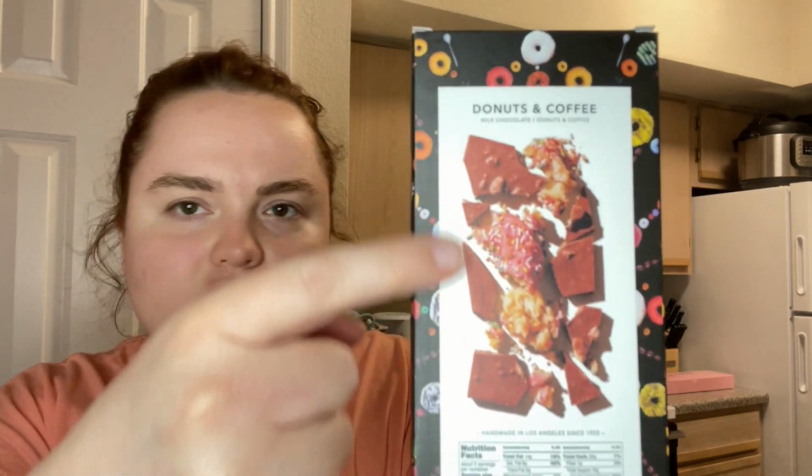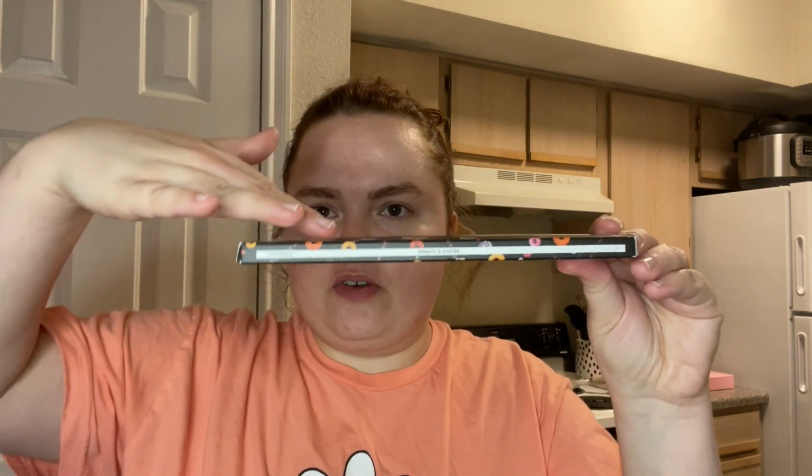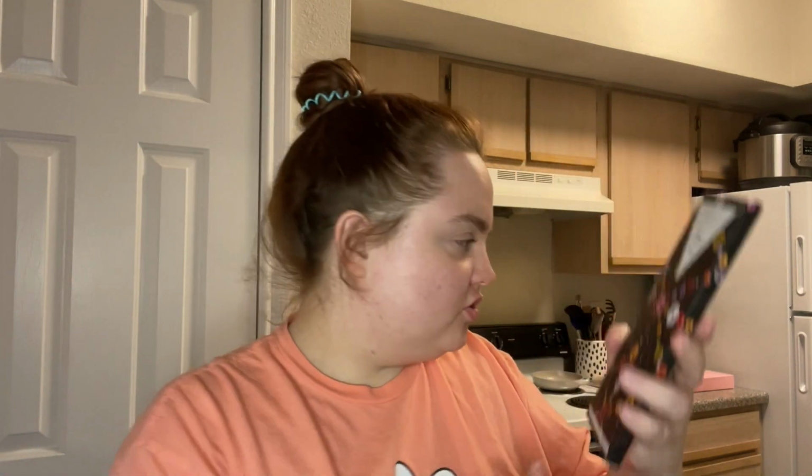And look at that packaging, it's so fun too. And then on some of them, I don't think all of them, they have the picture of what it looks like. Some of these ones with chunks of stuff in them are thicker. Some of them kind of bow, because it's a thick chocolate bar with chunks of stuff in there, which is so yummy.